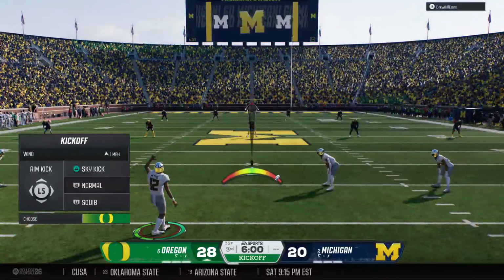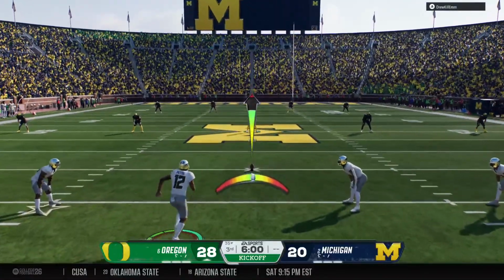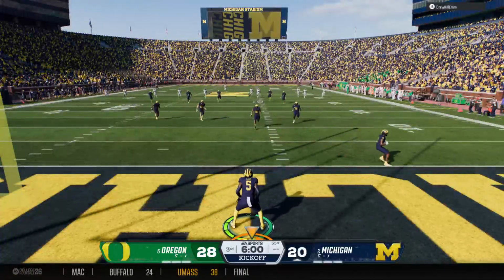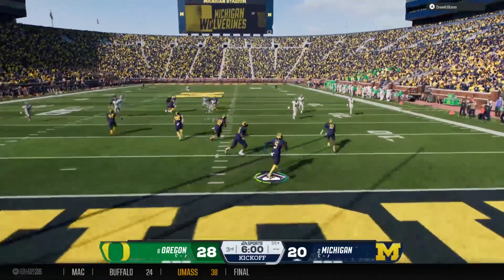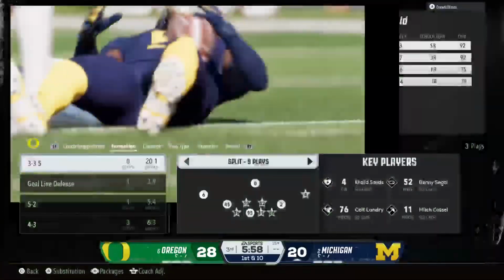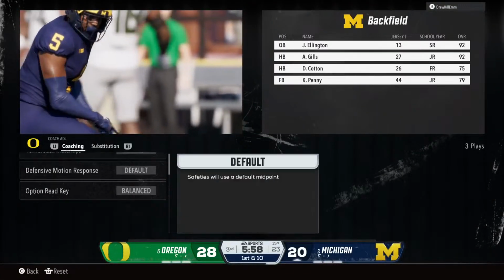And the Ducks will kick this away to start the second half. And from deep in the end zone, he'll bring it out. Solid coverage there. They get him at the 15. That's where the offense will take over.